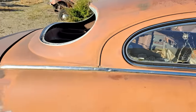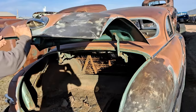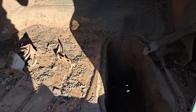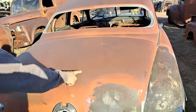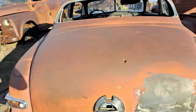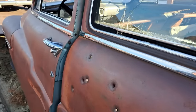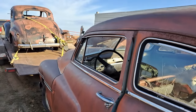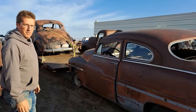Needs a little bit of the trim. You can look in the trunk here. All solid on the floor. Just a great looking car. Got a few bullet holes right here. But both of these are real solid cars. Not easy to find these anymore. And so we were happy to get them. So that was a successful auction for us.